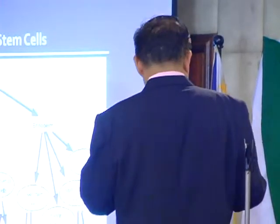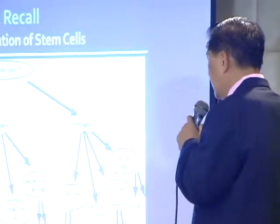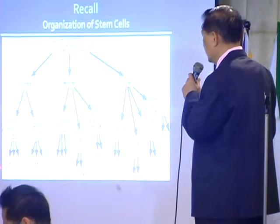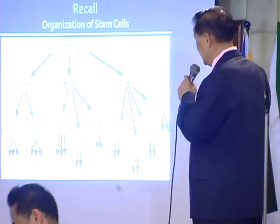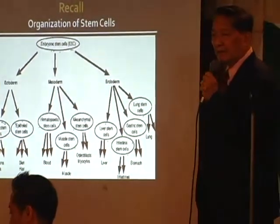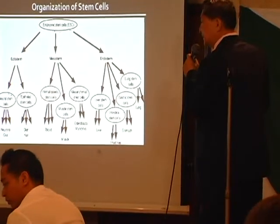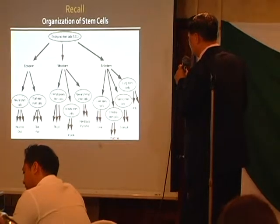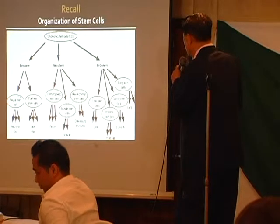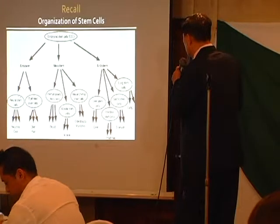Now let's proceed. From the embryonic stem cells, you get the three germ layers. Ectoderm, which becomes the neural cells, gives rise to neurons, the brain, the spinal cord, and the glia. And epithelial stem cells, which become the skin and the hair. Then the mesoderm layer, you have the hematopoietic stem cells. This becomes blood cells, red blood cells, white blood cells, platelets. And muscle stem cells become muscle. And then other mesenchymal stem cells become osteoblasts and myocytes.